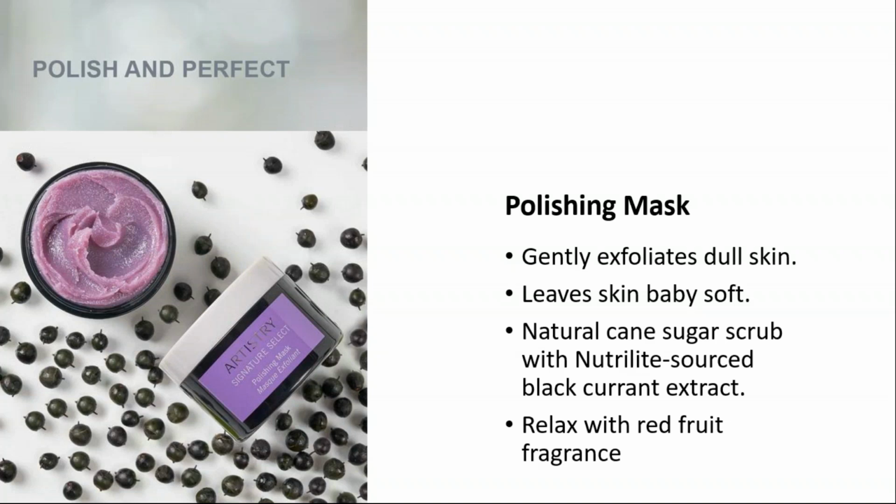So the treatment areas: the polishing works beautifully all over the face. And when you're multi-masking, consider using this formula on the forehead and the T-zone, and using masks in other areas. And remember, you shouldn't use one mask on top of the other mask. The fragrance is refreshing citrus, blended with a really delicious red fruit to create a luscious, balanced experience.